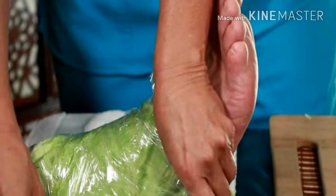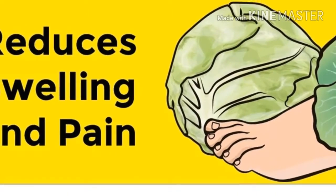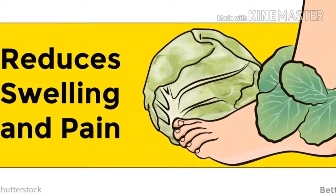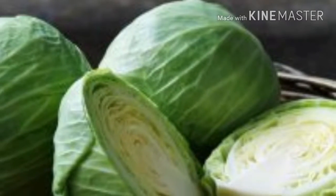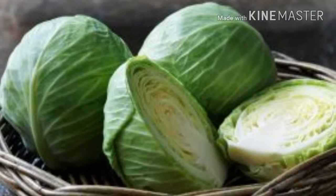Reducing heart disease risk. Anthocyanin, a water-soluble pigment in red cabbage, has been linked to a reduction in inflammation. Elevated polyphenol levels in cabbage have also been associated with a reduction in blood pressure that can help maintain heart health. For heart disease prevention, consider keeping cabbage as close to raw as possible to preserve nutrients.